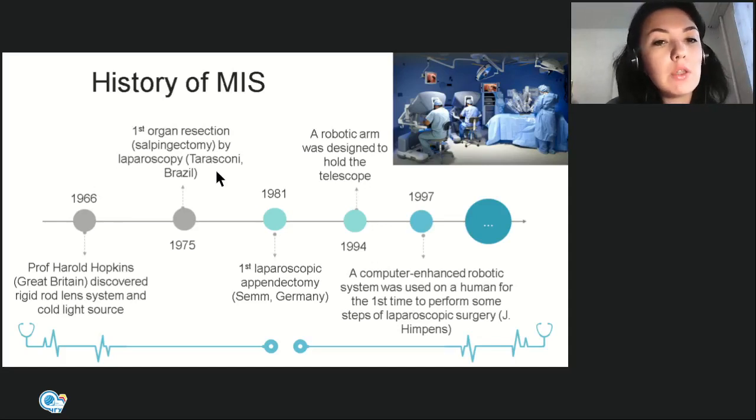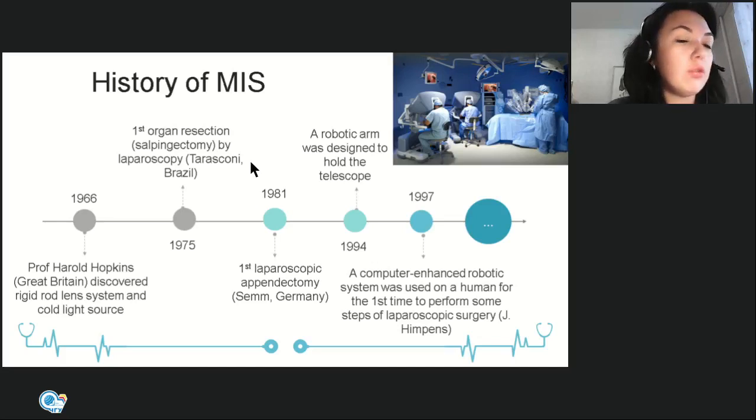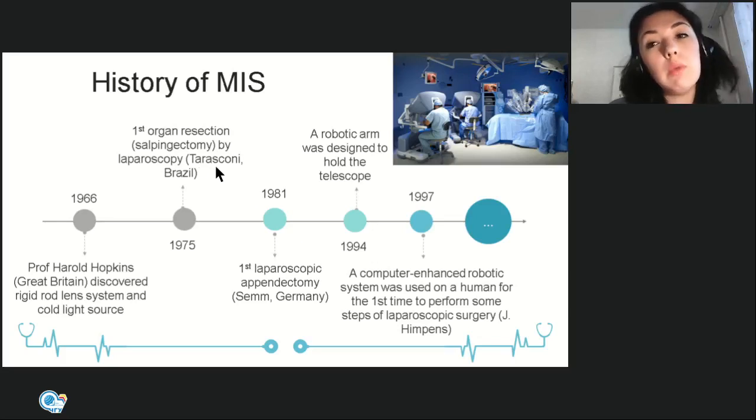And in 1975, the first organ resection was performed by laparoscopy by the Brazilian gynecologist Tarasconi. So actually, gynecologists were pioneers in laparoscopic surgery, and they are still the leaders among all surgeons, though nowadays general surgeons, urologists, actually all surgical specialists use minimally invasive surgery in their practice. But the pioneers were gynecologists.